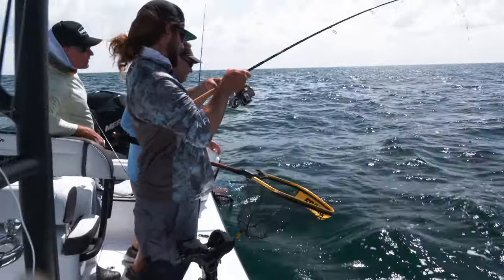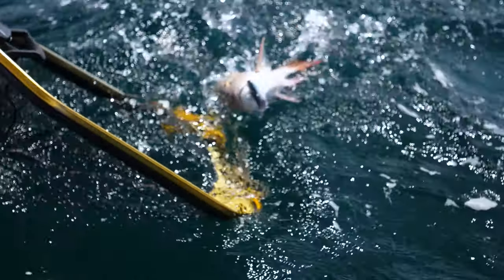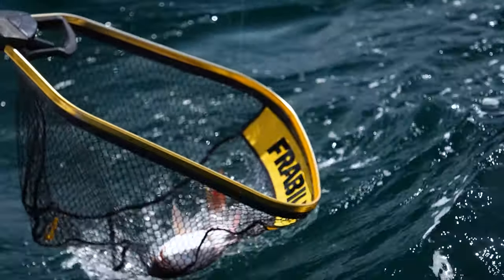That way it gets down a little faster, that current's not keeping it up, and you can get down to those fish. That's a mutton all the way. Nice mutton snapper. Good work. Right. That's a keeper. That's a good one. I can tell you what, when they pull like that at that size, the 25 pounder.